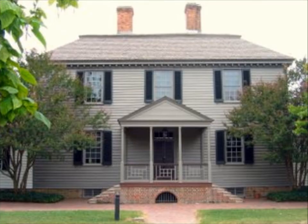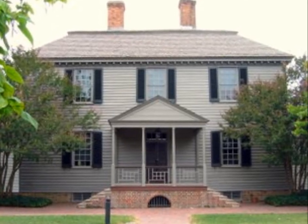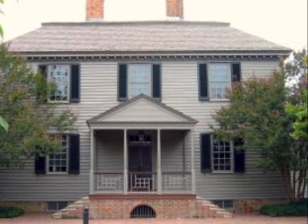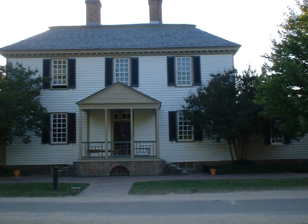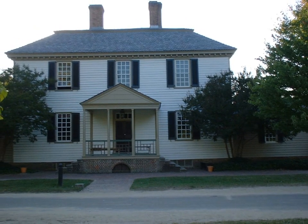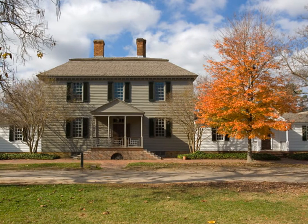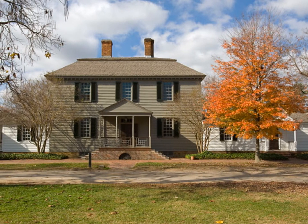So what you're looking at right now is the Robert Carter House. Wonderful pictures of them. This is the front of the house. House is ginormous, if I may say so. It's a very nice color, and you can see that the colors are changing. Like in the one before, it was white, and now it's green.